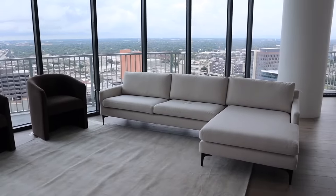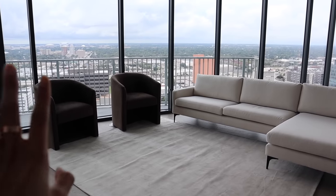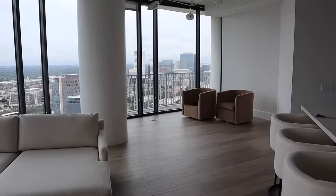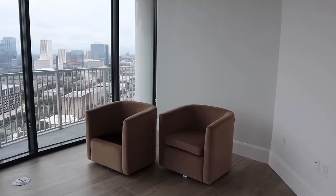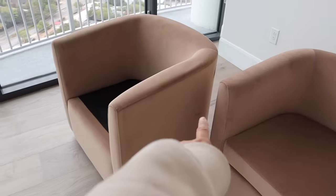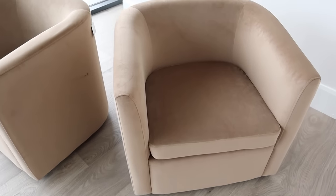Finally starting to come together. I really love the way it looks. So these are the two accent chairs I unboxed yesterday, and then those are the two that I got from Target, which I think I'm gonna return. Truthfully, I liked these better because they were swivel, but the color is a little too light, and it also came damaged. There's a scratch right there, there's no cushion there, but I loved that it swiveled around, but I think the color is a little bit too light.